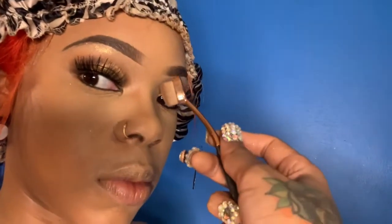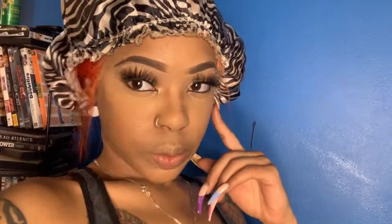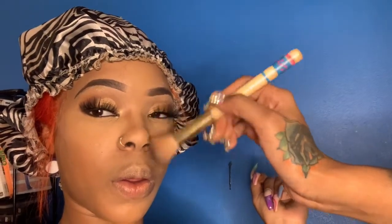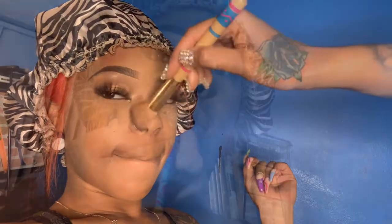All right, so I'm taking this little brush and this is what we're going to use for the nose. I seen this was what is in her bag. Let's do a little. And I mix that with the medium, the first bronze, and the dark. A little dab of the dark. Just to already have it blended, so we don't even gotta do too much, but just in that blend it out.